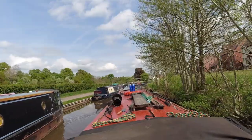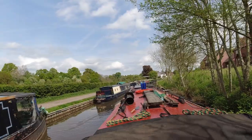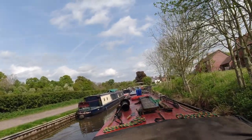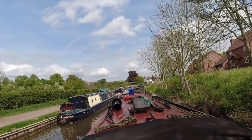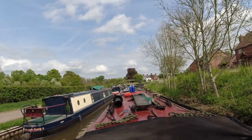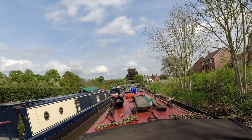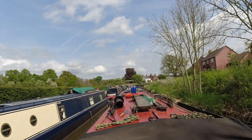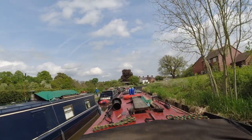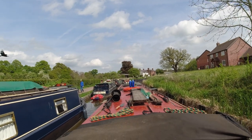But this is the Whitchurch arm anyway. Famous for skankers. Skanker is an unlicensed boat, an overstaying boat, or any kind of boat basically that breaks all the rules and makes it difficult for everybody else. It does anger me.